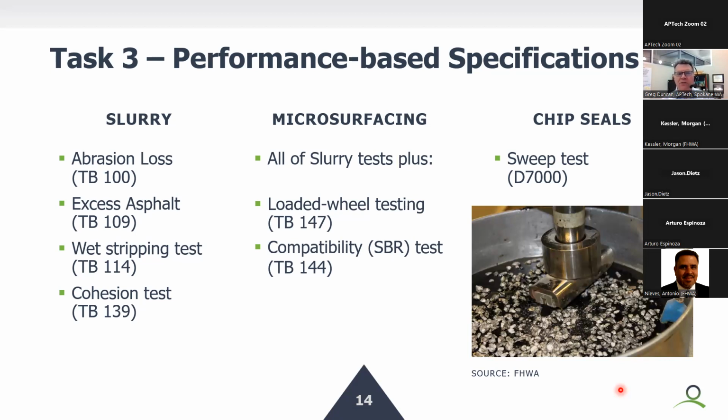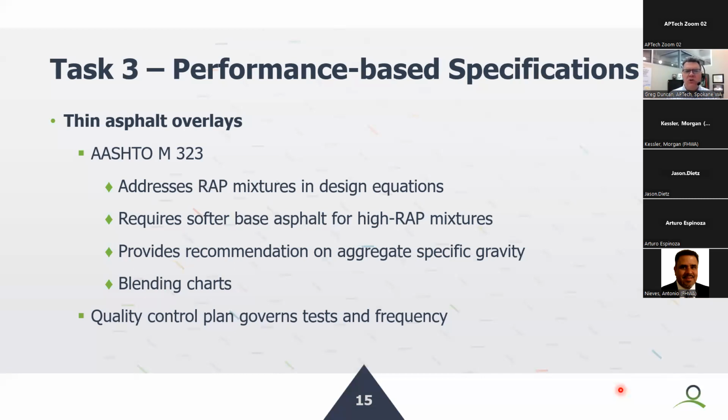If we look at hot mix materials, which was included in our project, we largely see the AASHTO M323 procedure, which most states are incorporating into their specifications, that require RAP mixtures to be run through design equations. So if we're using RAP above about 20% in the mixtures, the test procedure says you have to recover the binder from that aggregate and then do some tests.